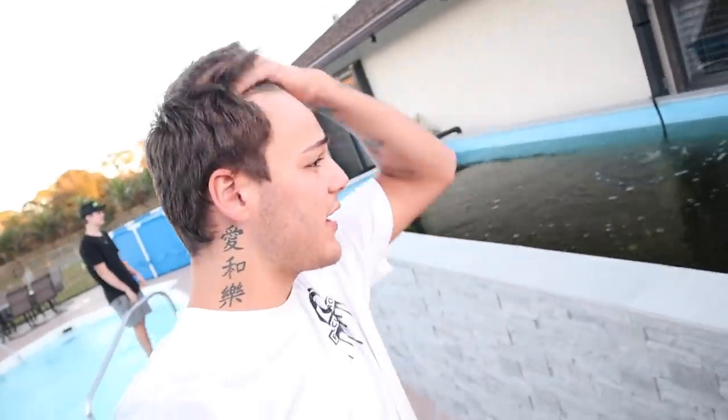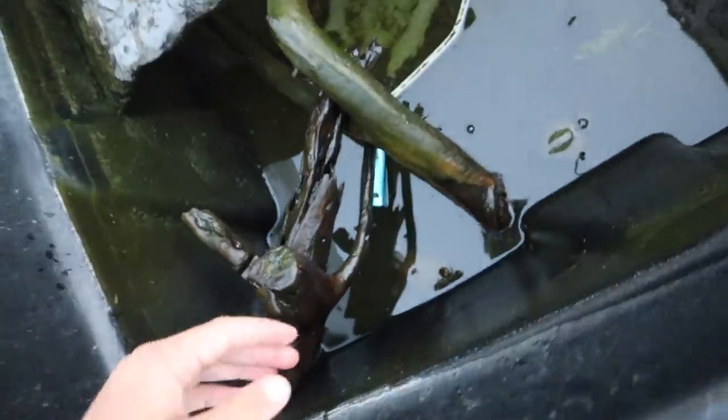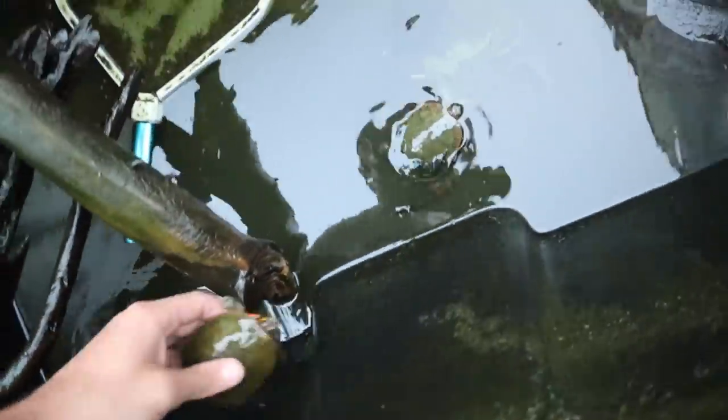Today, we are gonna make a mini turtle tub. The same exact thing as the big one, but a mini one, and put all our smaller turtles into it. We're gonna put a heater in it as well. I have a heater in my garage, that way the water can't get too cold. A smaller body of water can get a lot colder than a bigger body of water. Didn't know if you knew that, most likely you knew that. First things first, I guess we will grab all of the turtles.